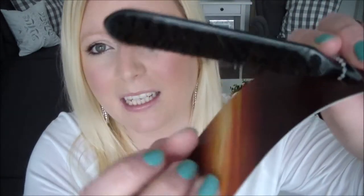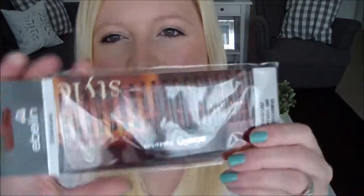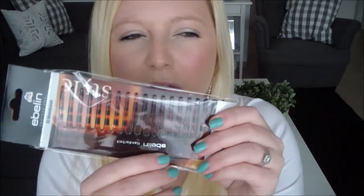The next thing I got was a back combing brush. I'm really excited to try this. So I got this for back combing, and then I got this one for teasing. Once you've put curls in your hair, it's great to just tease it with a wide tooth comb. So this is for back combing and this is for teasing. So I have to get the two together. Right, they're very good.